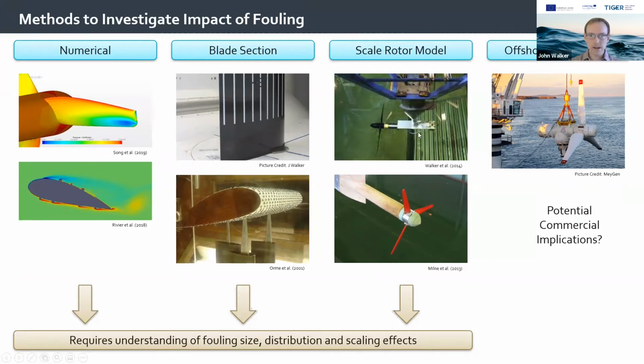In water tanks, towing tanks, you can look at scale rotor models, obviously quite a bit smaller than the actual device. And I suppose the ultimate way to find out what happens is actually to deploy the device. But potential commercial implications of this, developers, I imagine, wouldn't be too happy to share information on performance based on biofouling. And also, you really want to have a good understanding of either preventing the fouling or the performance impact before you deploy your device. For these first three options, the numerical, your wind tunnel testing, and your rotor testing, you require some key information. You need to know how big the fouling is, what the distribution is, and you also need to understand what your scaling effects are. So your fundamental fluid scaling values such as Reynolds number and your boundary layer thickness. These are all critical to be able to make suitable conclusions from your investigation.